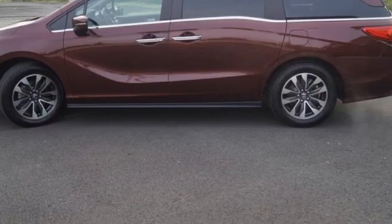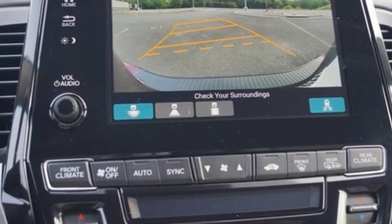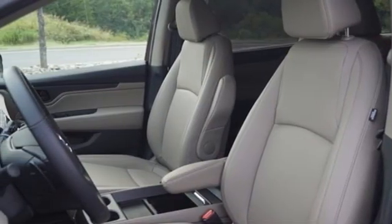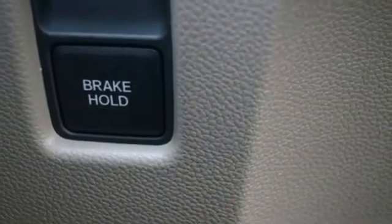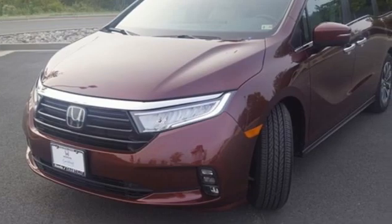streaming audio, auto dimming rear view mirror, external memory control, remote engine start, dual zone climate control, V6 engine, express open and close sliding and tilting sunroof, digital instrument gauges, and automatic transmission.